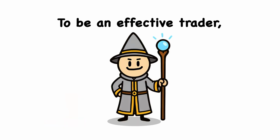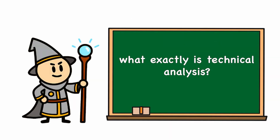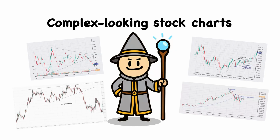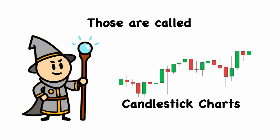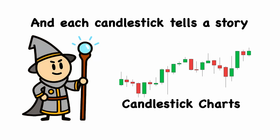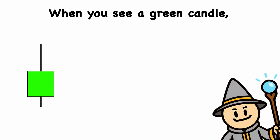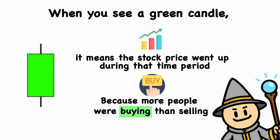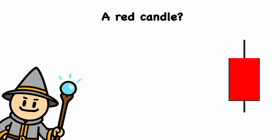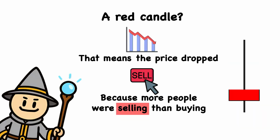To be an effective trader, you need to master something called technical analysis. Now, what exactly is technical analysis? I'm sure you've seen those complex-looking stock charts with green and red bars, right? Those are called candlestick charts, and each candlestick tells a story about price movement. Simply put, when you see a green candle, it means the stock price went up during that time period because more people were buying than selling. A red candle? That means the price dropped because more people were selling than buying.